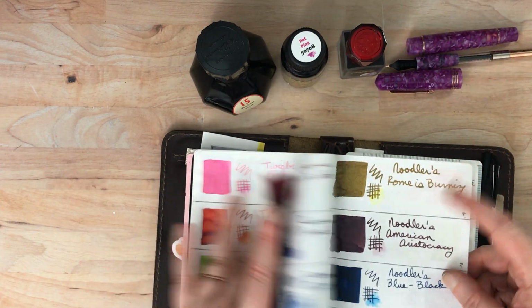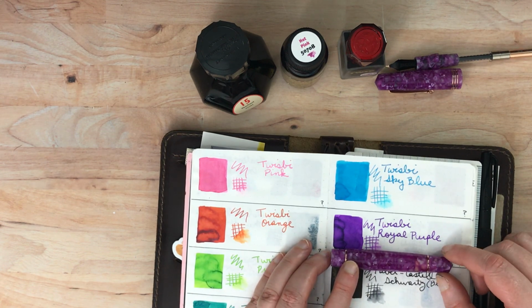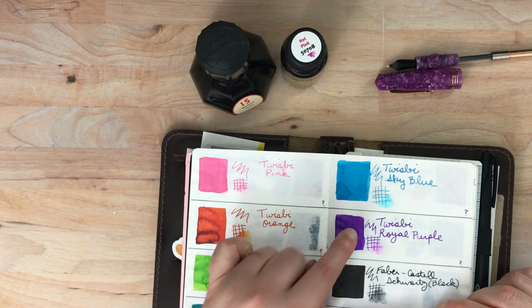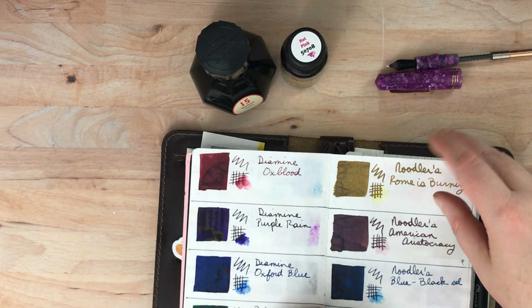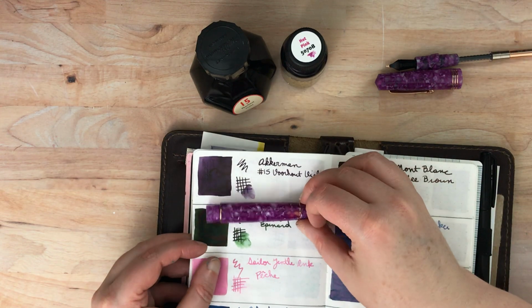Now let me look lastly at the TWSBI Royal Purple. Yeah, okay, I think the Royal Purple is a little too true purple. I think this does have a little bit of pink in it. So I'm going to eliminate that one, although I do need to find a pen to use that in because it is a really pretty ink. So let's see, what do we think? Hot Pink or Voorhout Violet?